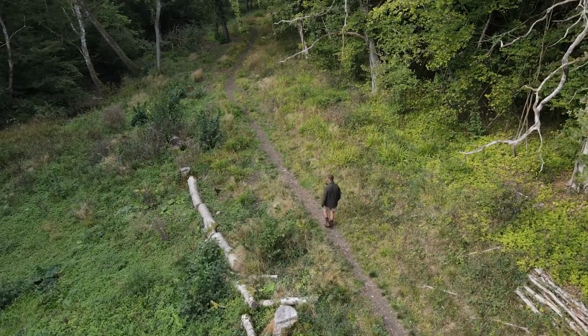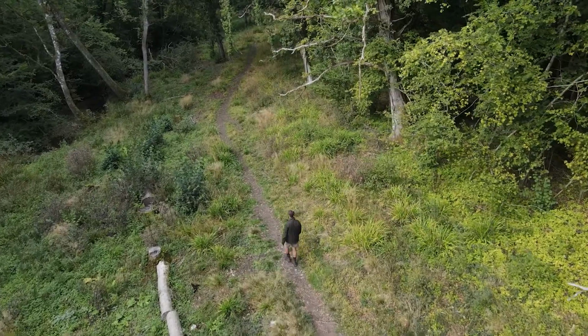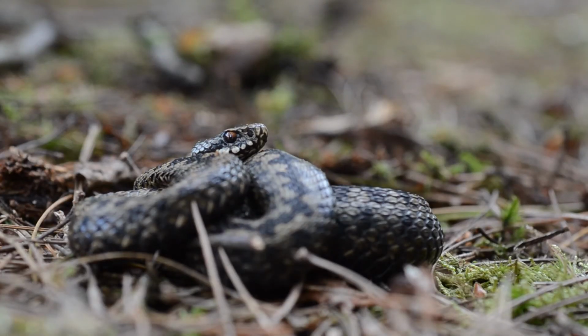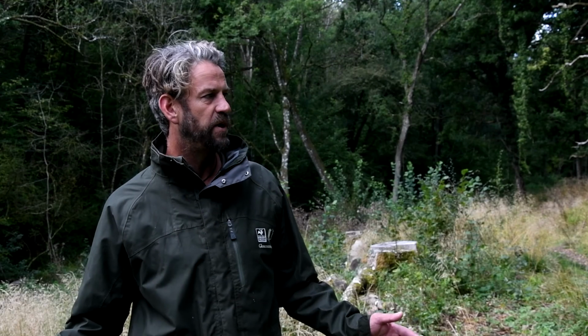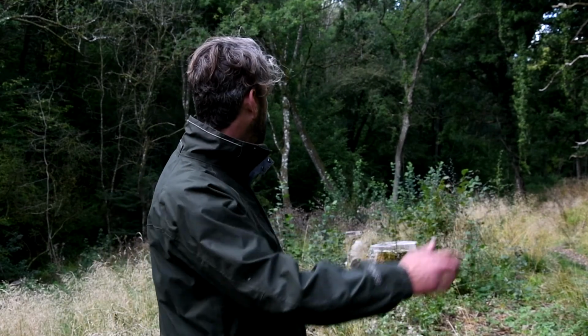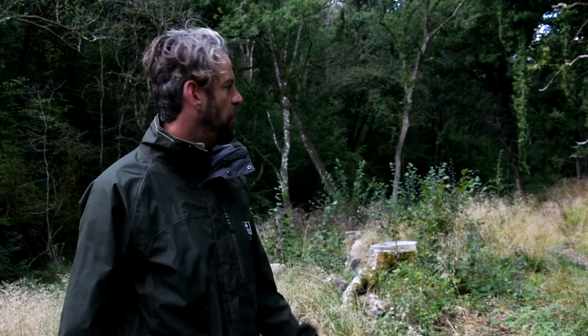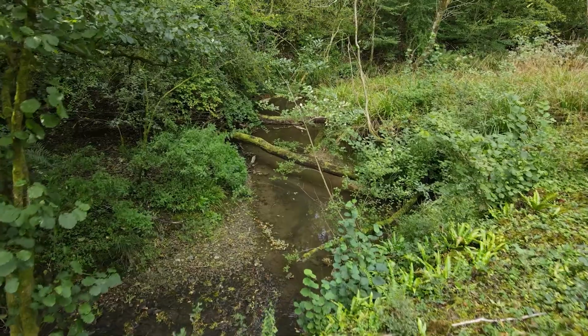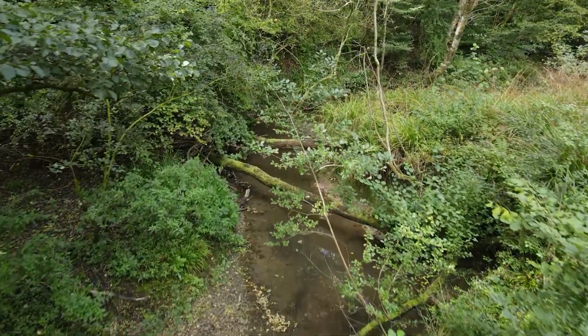So this was traditionally known as Abraham's Walk, and if you're local it's actually known as Adder Bank, because back in the day it was very wide and open, a very good site for adders. So the project has been to open up this ride. It was just a very narrow 3-metre ride running through here. We've gone all the way down to the river here, which is the Little Avon just below us, to create this very wide open ride.